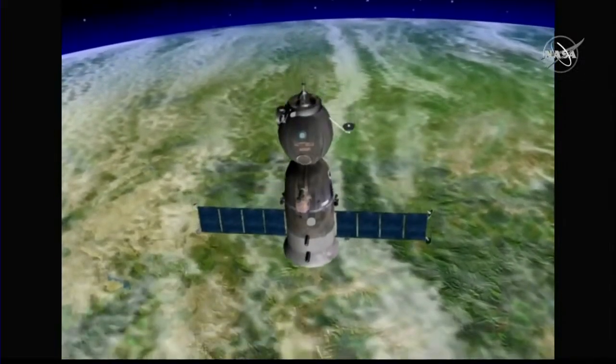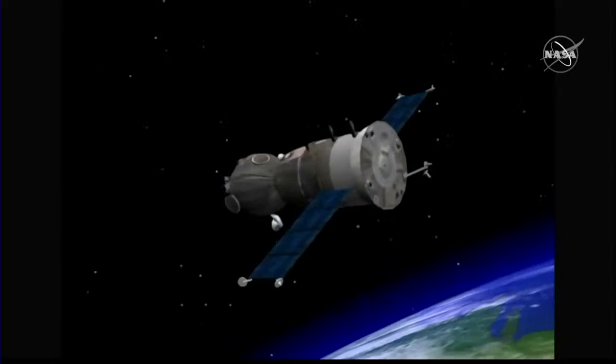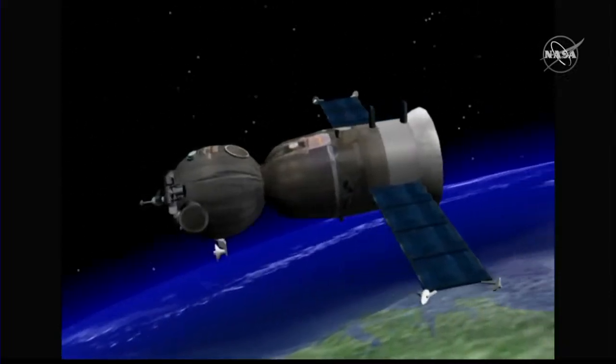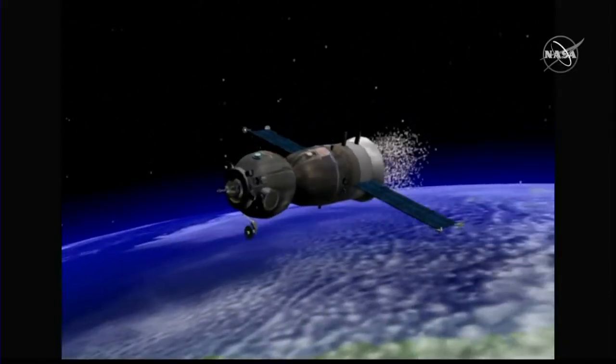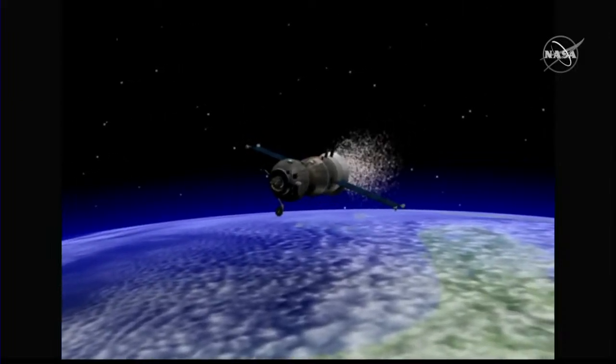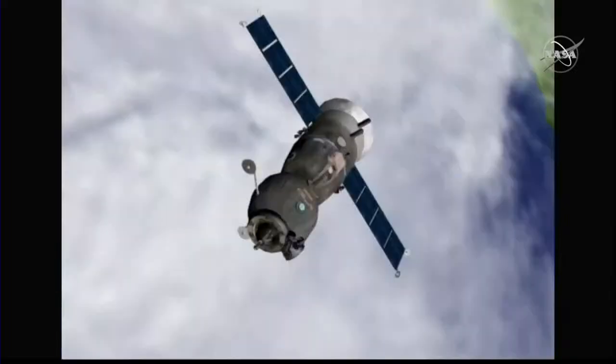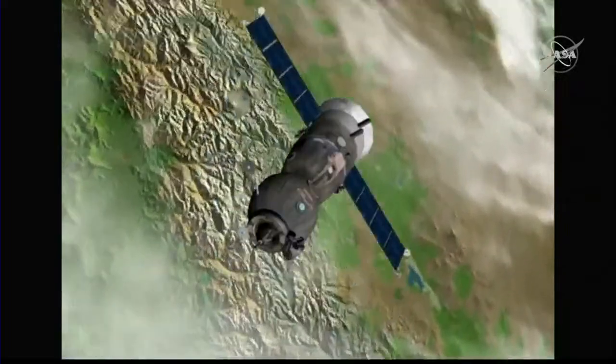When it's almost 200 feet away, in about 4.5 minutes after undocking, the engines fire again for 15 seconds, speeding the spacecraft up to 3.5 miles per hour. That should get it to a point about 20 miles away in time for the scheduled 9 o'clock deorbit burn.